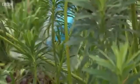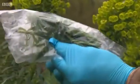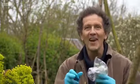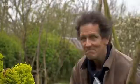Always, when you're taking cuttings, use a polythene bag, because essentially, this is surgery. You're transplanting the plant. So you're cutting it off. The minute you cut it, that plant starts to die. And everything you can do to delay the dying will increase the chance of new roots coming and living.